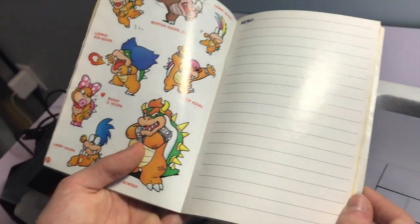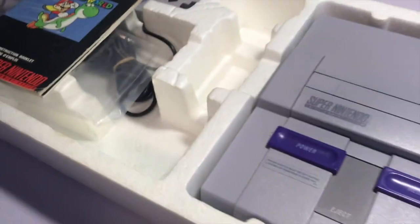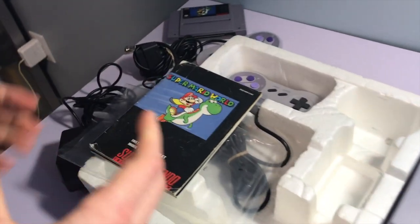And yeah, you can even put notes and stuff as well. They had a lot of interesting things going on for the system. But we're going to put that to the side and put them back. And that's pretty much the unboxing done and dusted.